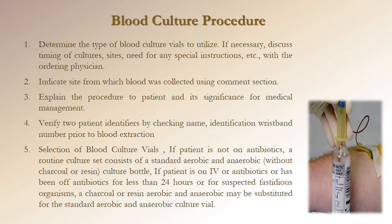Selection of blood culture vials. If the patient is not on antibiotics, a routine culture set consists of a standard aerobic and an anaerobic culture bottle. If the patient is on IV antibiotics, or has been off antibiotics for less than 24 hours, or for suspected fastidious organisms, a charcoal aerobic and an anaerobic may be substituted for the standard aerobic and anaerobic culture vial.